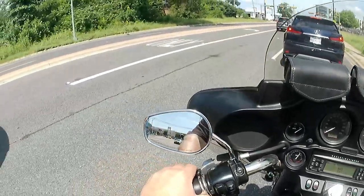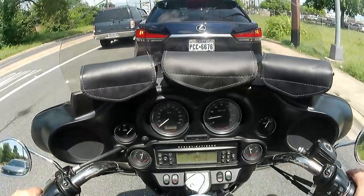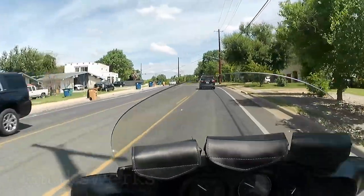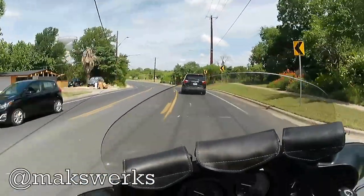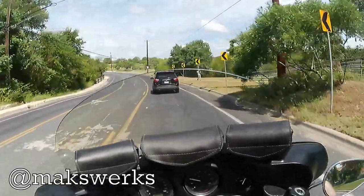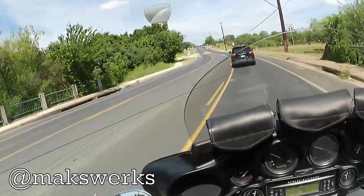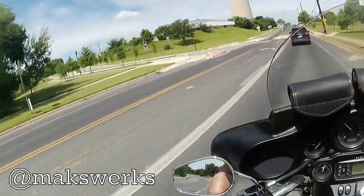And you want to hit the titty bar with the boys on Saturday night and take the old lady to church service on Sunday morning, this is the bike. What's up, guys? Max from MaksWerks here, and today we are going to be reviewing this 2007 Harley Davidson Electra Glide Ultra Classic. It is a huge bike with a huge name.